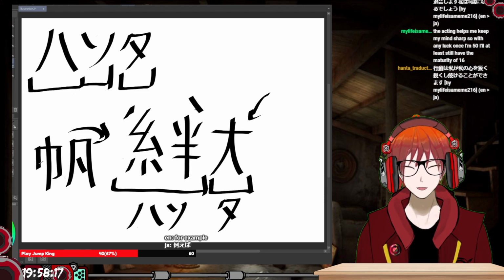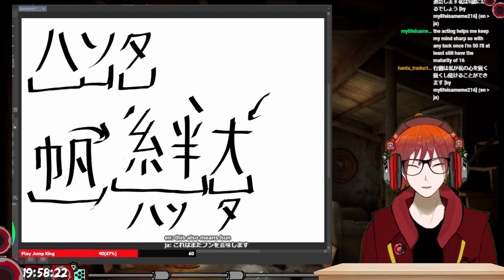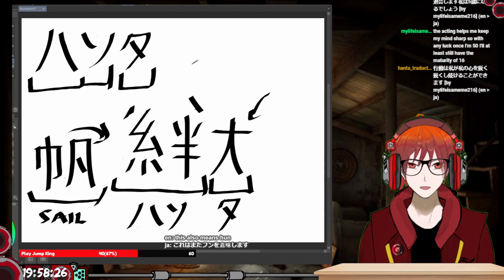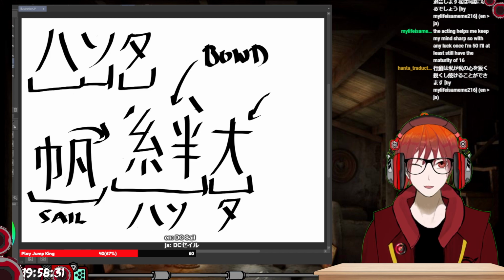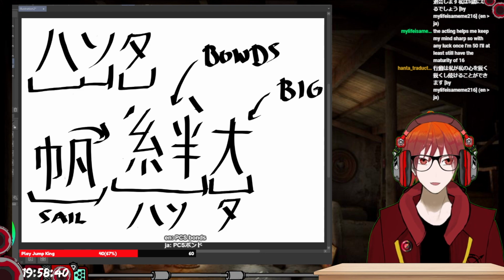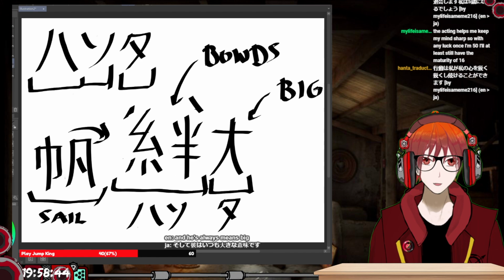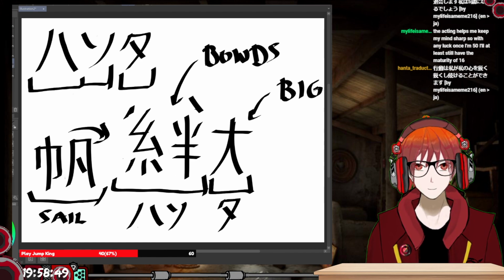This also means han. Do you know how confusing this is? This is sail. This is bonds. And this always means big. So basically, what I'm trying to make my name be is something that means someone that wants to create big bonds with people. And I think I want to be like that.